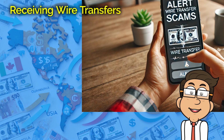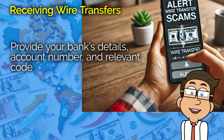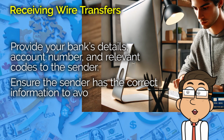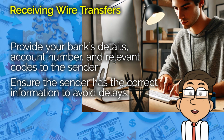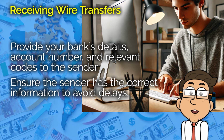Now, what should you do if you need to receive a wire transfer? It's pretty simple. You'll need to provide the sender with your bank's details, your account number, and any relevant codes like the SWIFT or IBAN if it's international. Make sure they have the correct information to avoid delays or errors.